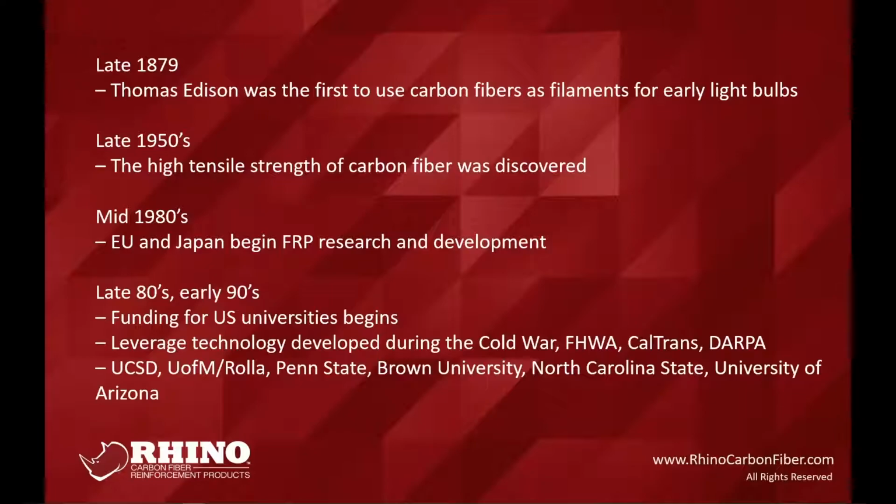Thomas Edison invented carbon fiber as filaments for early light bulbs in late 1879. He said it was a horrible way to make a light bulb, but he made some really strong fabric out of it. Its first installation on a building was in the 1950s by a guy named Urs Meyer at the Swiss Polytechnica. Believe it or not, the carbon fiber is still bonded to the bridge, and the bridge has had its structural steel replaced 6 times. In the mid-80s, the EU and Japan began FRP research and development.